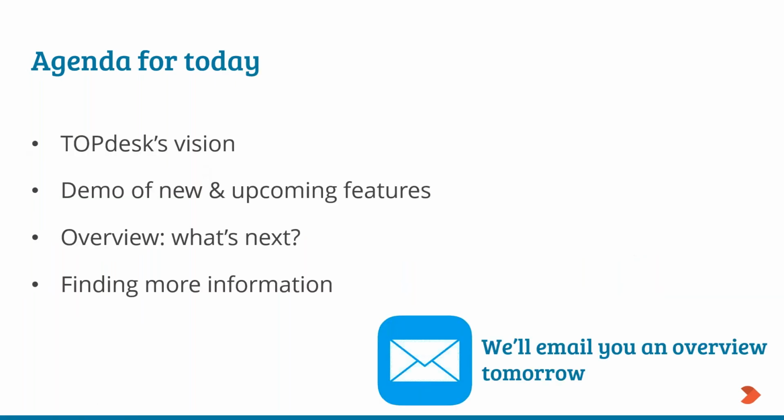Well, the agenda for today. Today we are going to tell you about what we have been releasing, what we have been doing, and what's coming up. Before we do that, I will first briefly explain the TOPdesk vision to you, and then we'll actually demo some features that we've released. We're not going to demo everything because that would be a bit too much. So we selected some of the highlights of the last quarter and the upcoming quarter. We're also going to present to you an overview of what's coming up next, and we will share with you how you can find more information about these features and about everything we are developing in general.